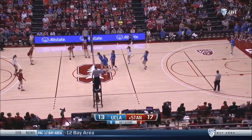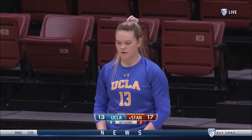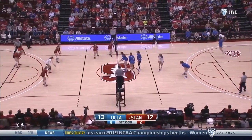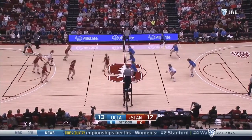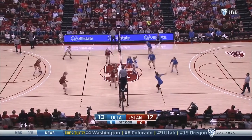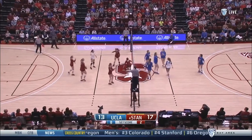Kaylee Thompson in to serve. She played 3 points of the preseason in that season opener against Baylor, then got injured. And so they really didn't get into a good rhythm until well into the season, much later than they would have liked because of that injury.